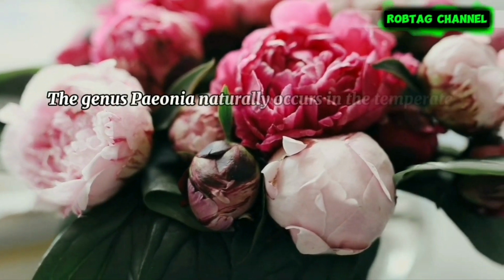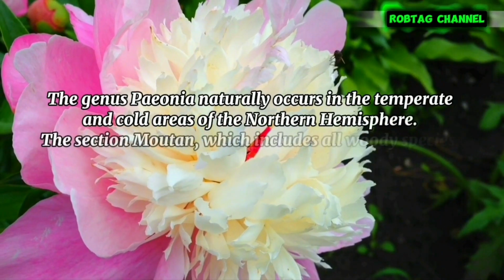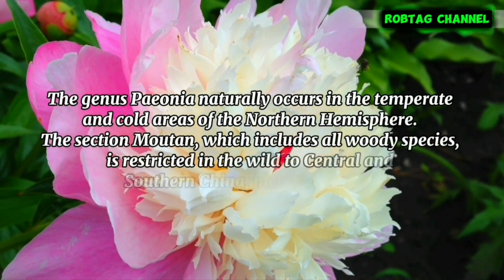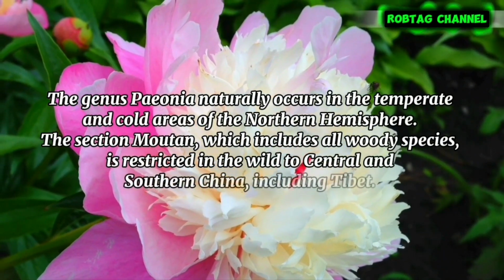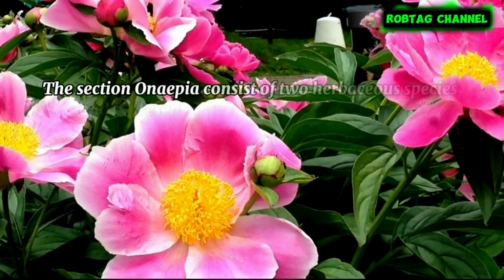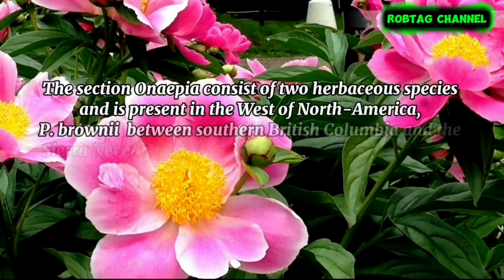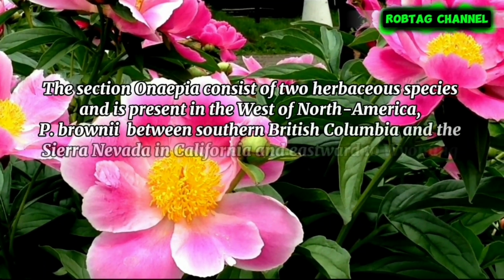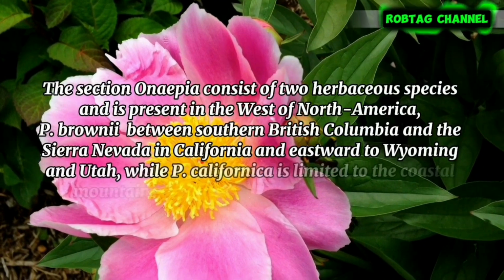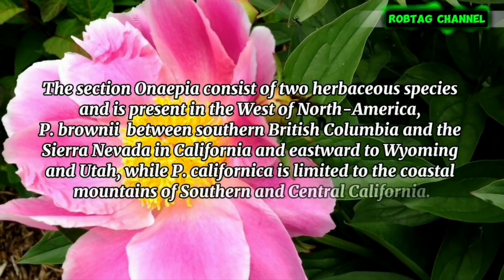The genus Paeonia naturally occurs in the temperate and cold areas of the northern hemisphere. The section Moutan, which includes all woody species, is restricted in the wild to central and southern China, including Tibet. The section Onaepia consists of 2 herbaceous species and is present in the west of North America, P. brownii between southern British Columbia and the Sierra Nevada in California, and eastward to Wyoming and Utah, while P. californica is limited to the coastal mountains of southern and central California.